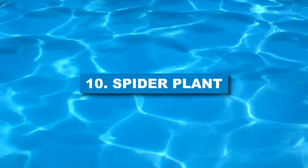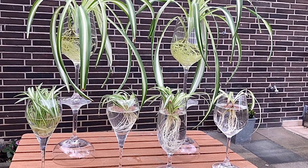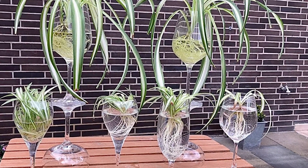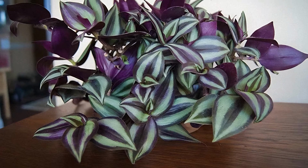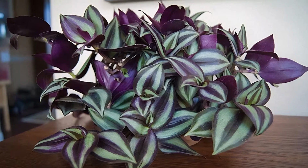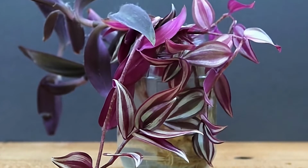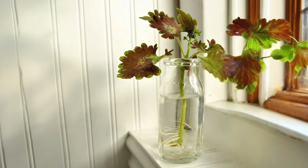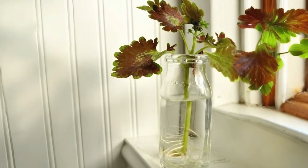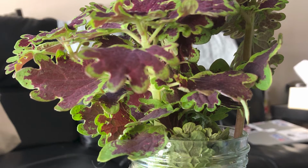Number 10. Spider Plant. With Spider Plant, the rule is simple. Keep the leaves above water and place it in bright light. That's it. Number 11. Wandering Jew. Wandering Jew adds a splash of color to your garden with its unique purple and green leaves. Number 12. Coleus. Striking and vibrant, Coleus makes a perfect focal point with its serrated and colorful foliage.